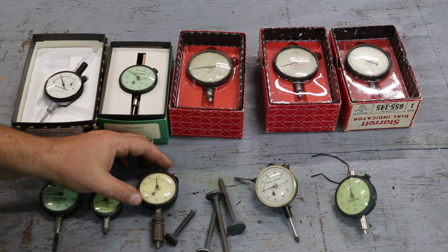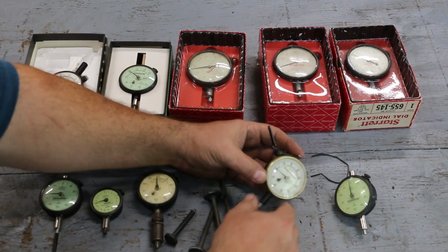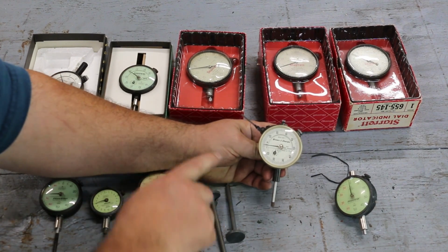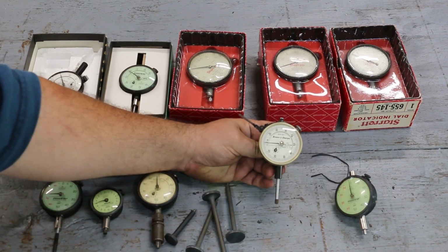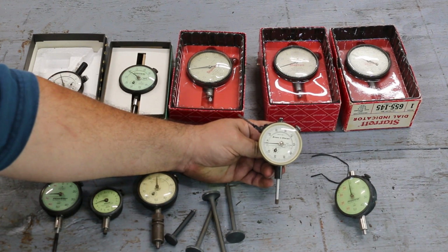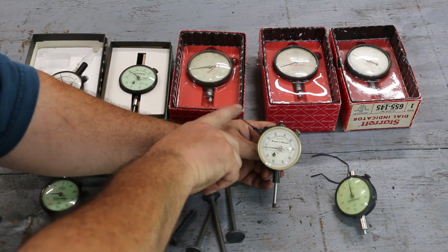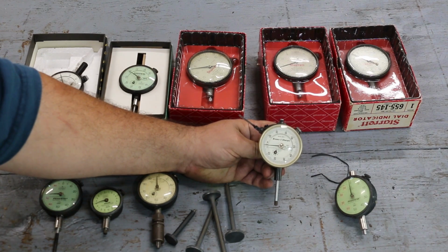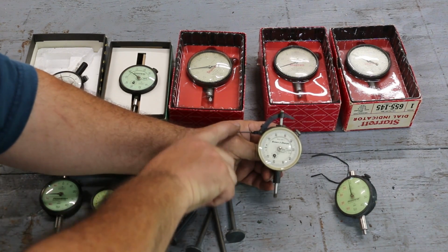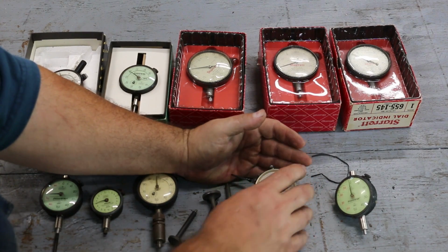Another Federal here. This is about a 1/8 inch travel, thousandths resolution. This one's kind of neat, Brown & Sharp. What's neat about it is it's got this little handle on the side that raises that up. I believe this was probably on a test stand where you would put a piece underneath this, and this would be mounted, and you would drop that down on there to get a measurement to see if it was in tolerance. And then this would have been to raise it up and down to move your parts in and out. But I don't have any with that little handle on it.